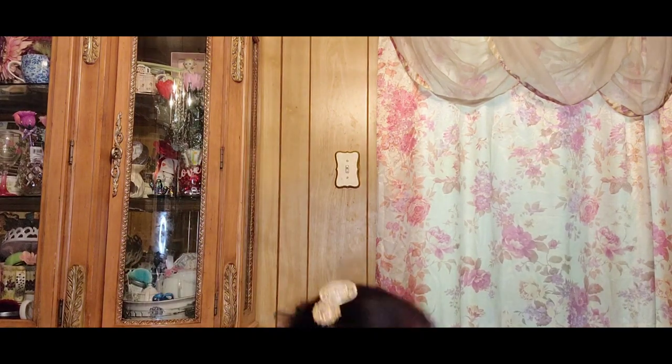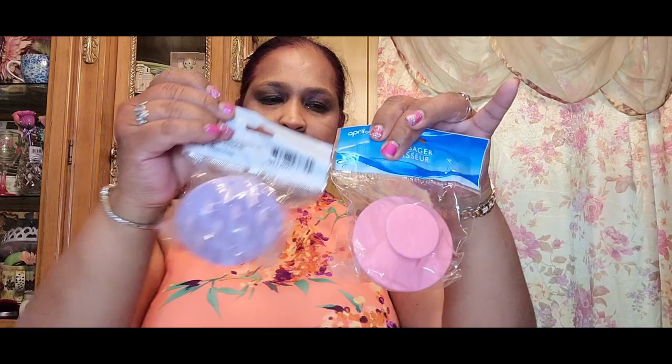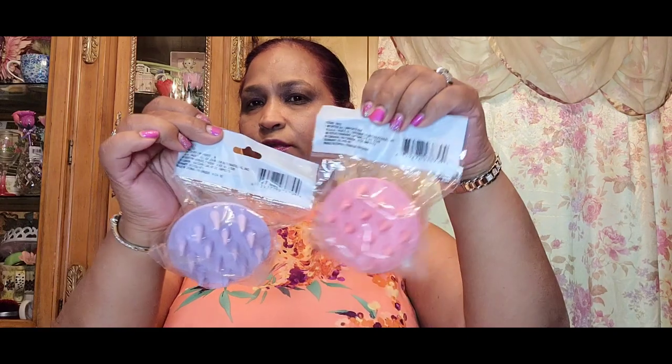So I got that. And then I picked up these two massagers. Dropped one on the floor. So I picked up these two massagers, one in purple and one in pink. Really pretty. By April Bath and Showers. So I got that. Absolutely gorgeous. It has a nice handle to hold on to.